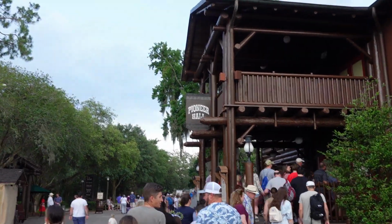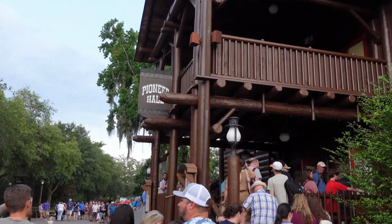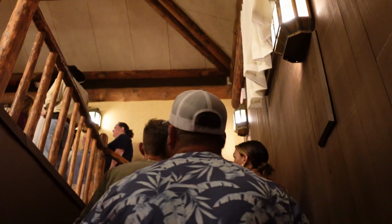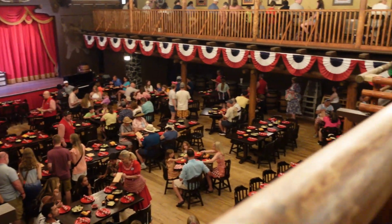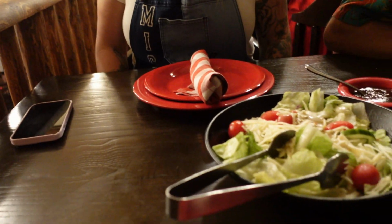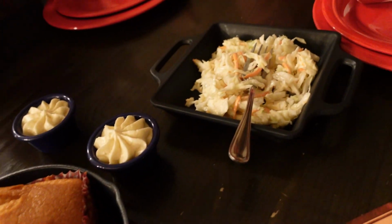All right, everyone is heading inside. There's no elevator, so now you know. All right, we're heading up. Got a great view of the show from up here, and our early fixins are here. We have the salad, the cornbread, and the coleslaw.